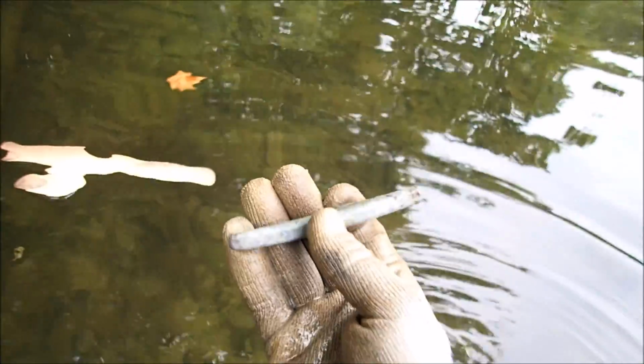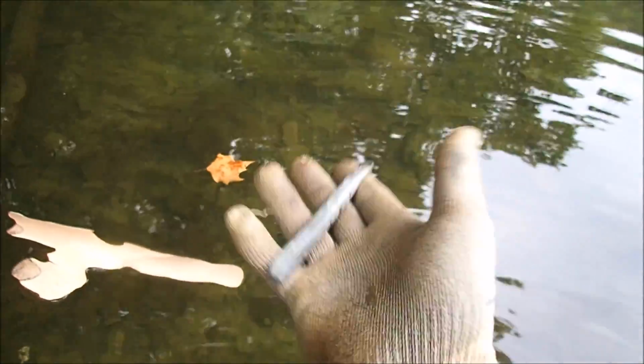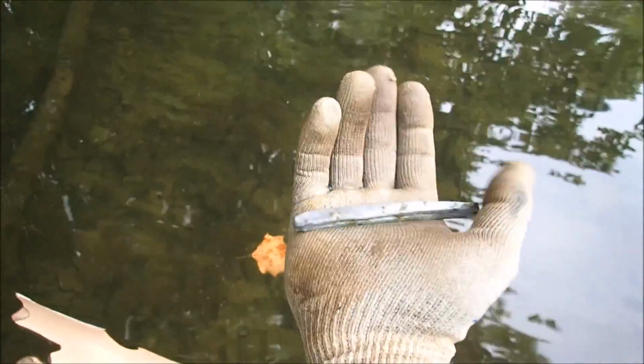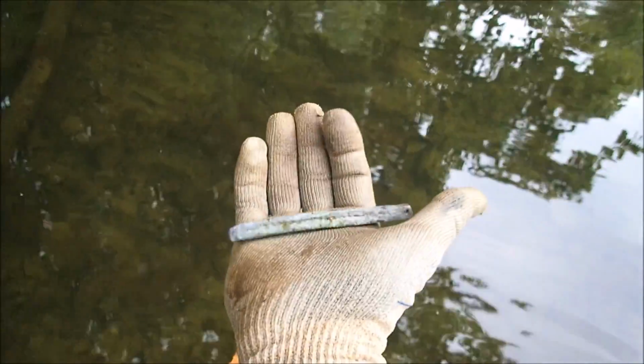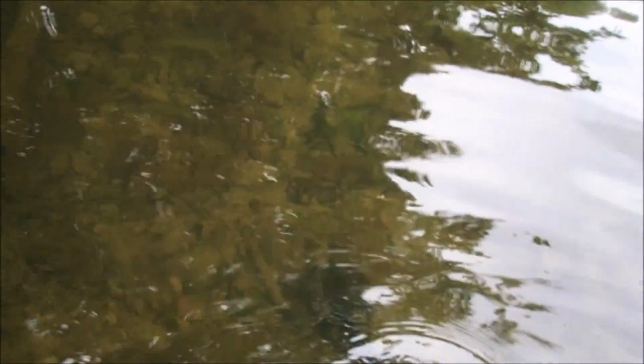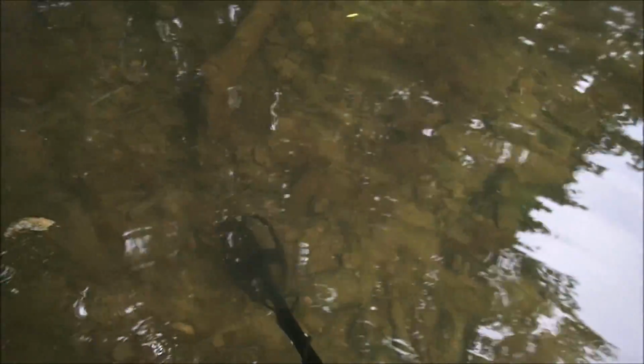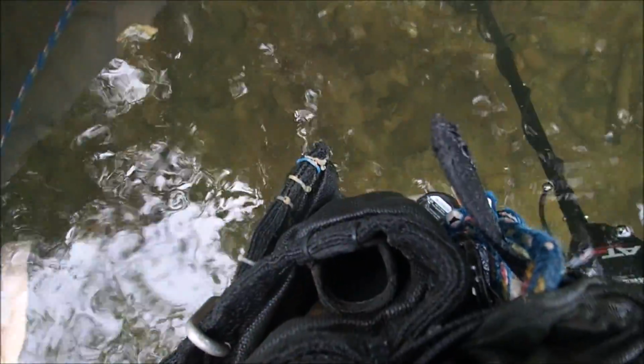Yep, exact same thing. It even has that little groove right there, so I don't know what that's all about. Feels like a solid lead though. It looks like lead too, not like a solder, but could just be solder. I'm not sure. See any more? Let's run the machine over it. No. I hear some iron. Lots of iron down there, like fence wire and stuff, but no lead signals. Let's put her away. Get back to business.